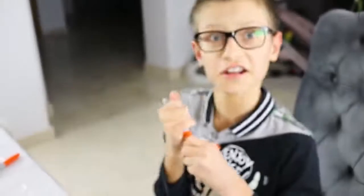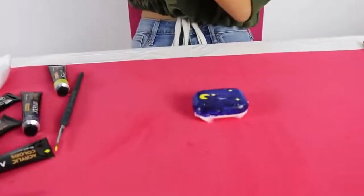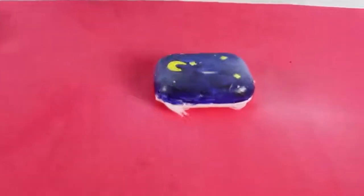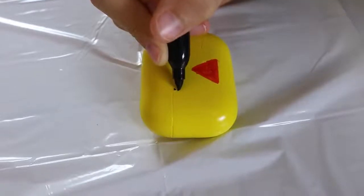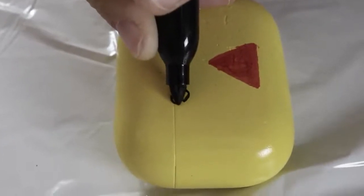So now we are gonna do the eyes. Okay, let's grab the black. All right. Oh, wrong. Wow, okay, that looked way better than I expected. So now I gotta wait for this to dry so I can flip it over and do the other side. Okay. Oh, we can put the eyes there. That's too small.